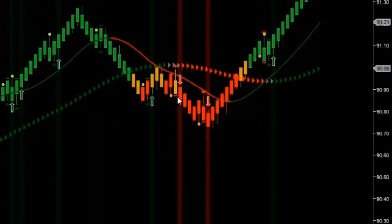Here is a sell signal, but notice this is a sell signal we would not take because it is all out of sync. We have a gray macro trend line, we have a red micro trend line, we have a yellow bar, and we have a red filter. So this is not an accurate signal. Notice back here as well that we have a green bar with a red sell signal. That too is not an accurate signal. You'll notice that our macro trend line is also out of sync.